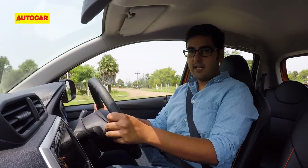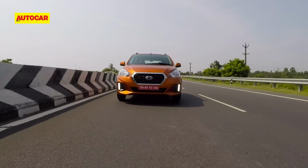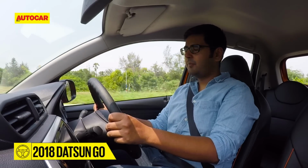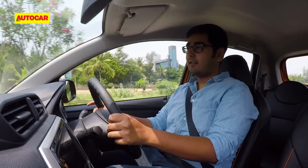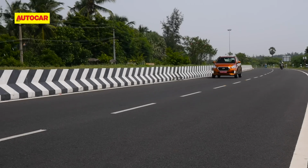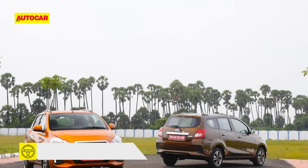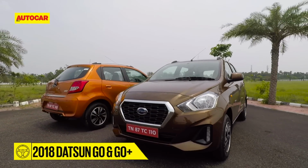Out on the highway, there's no escaping that the Datsun Go is a light car. Sure, straight line stability is good, but in a strong crosswind, the car will move around a bit. Also, under hard braking, the car doesn't feel quite as sure-footed as you'd like, but thankfully, there is now the safety of ABS as standard. Also standard on the Go are brake assist, electronic brake distribution and dual front airbags. Datsun also says the updated Go and Go Plus meet India's latest crash test norms that come into effect in October 2019.